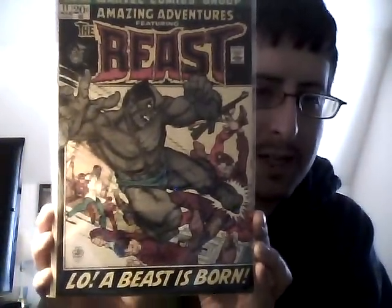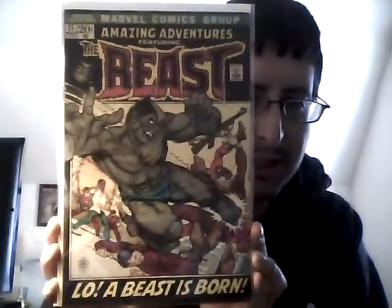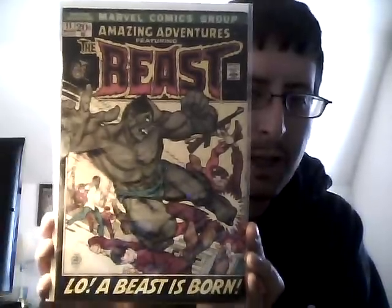Okay, Amazing Adventures #11, very first Furry Beast. Love this book. Mine is probably about a 3.5. The bottom staple is very close to being detached. It's not detached, but it's just hanging there. You know, it's pretty bad. I need to upgrade this book. But I love this book.